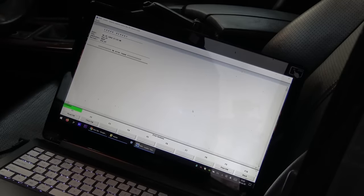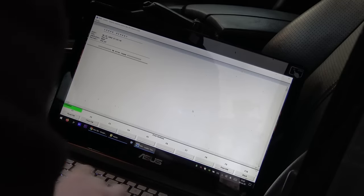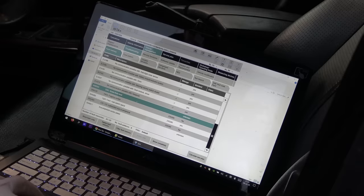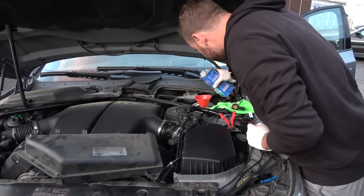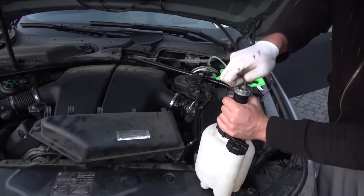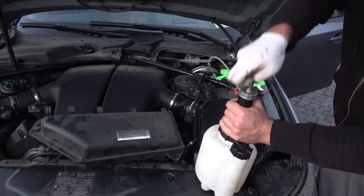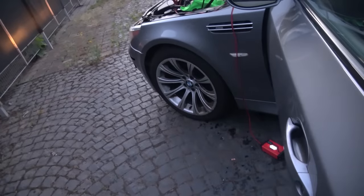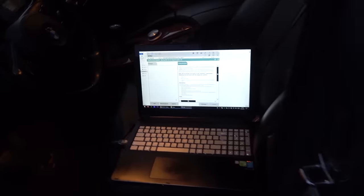F4, F1, no errors. Yes, sir. Let's check ISTA again, just to be sure. Brake fluid level, that's fine, but no codes for the DAC pump. Alright, let's top it up. First, I bled the brakes with a power bleeder and then used ISTA to cycle the pump and followed the on-screen procedure. So now I need to hit continue. You can hear the pump buzzing away. Successfully completed in the rear right.